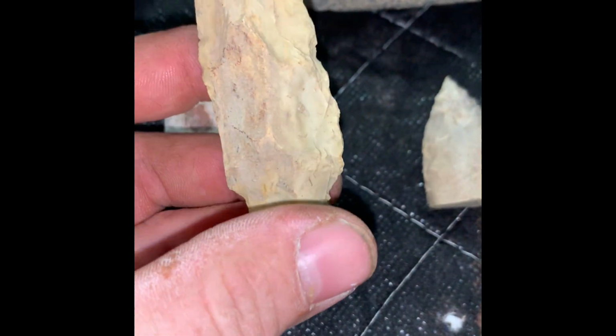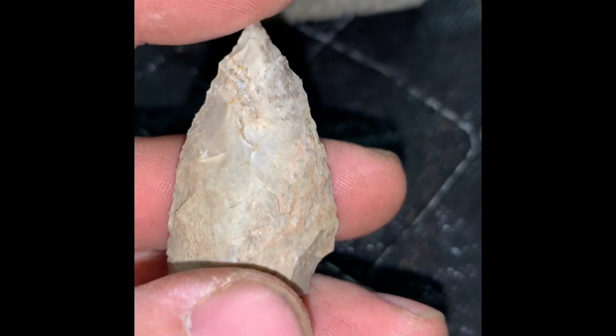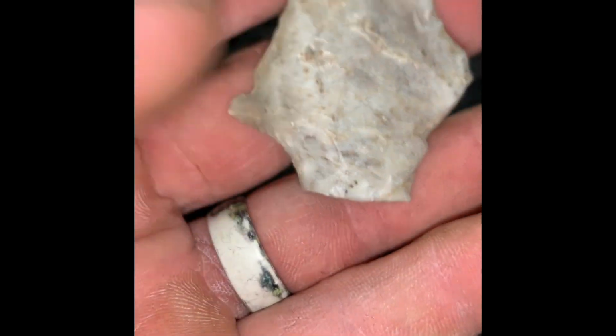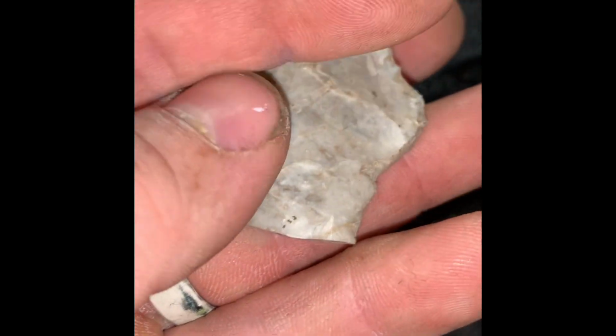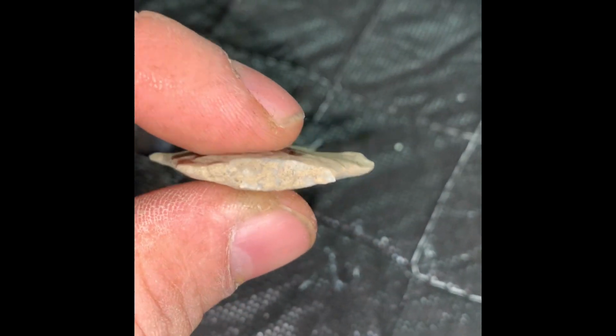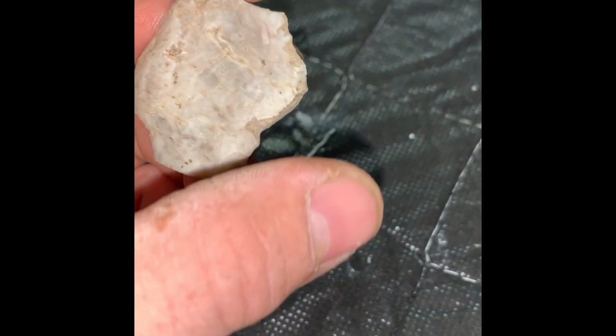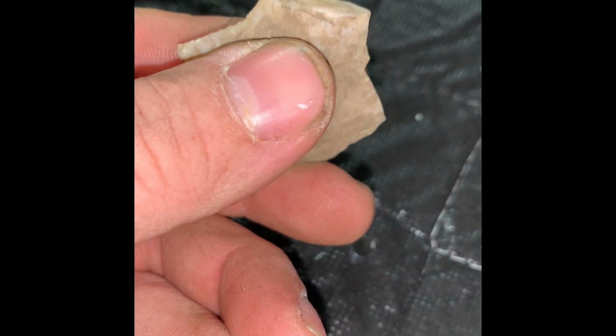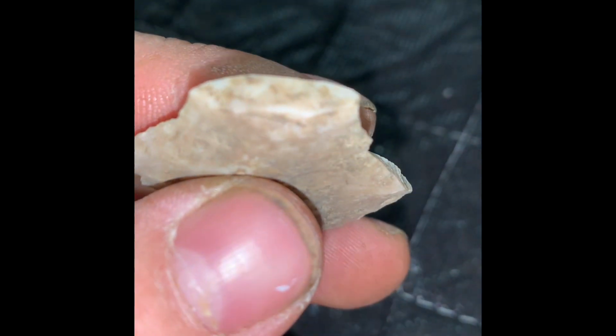This one's thick. It's been resharpened a bunch, and this one would have been nice. Got a needle tip on it. This one would have been nice too. I got this one at the end. I didn't show it on film. It's a Dixon. They're always paper thin. You can see how thin that thing was. Just got a little bit of the ear missing and the tip broke off. And I think it's even missing part of the base. It's hard to say. It looks like it's been broke off.